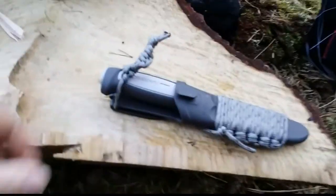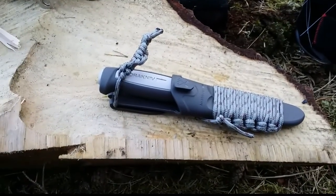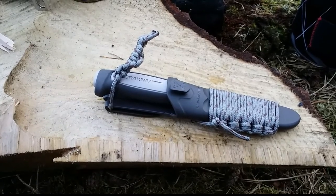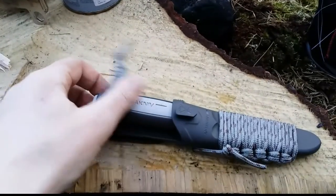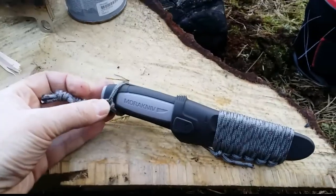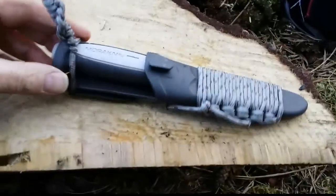It's a Mora knife. I don't know which one it is. It's either the heavy duty or the robust, whichever one it is. But it's the slightly newer model, which any of you who are familiar with these knives will see that the handle is a little bit different.